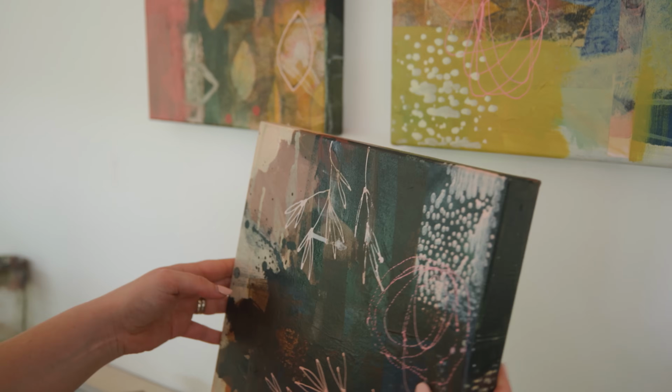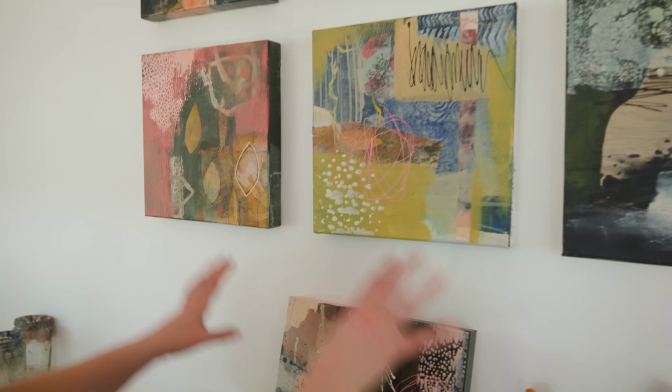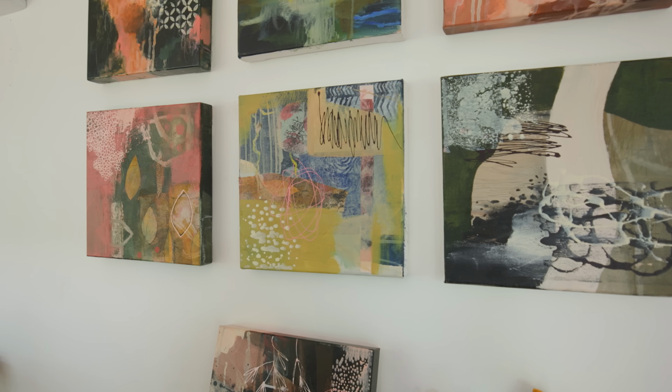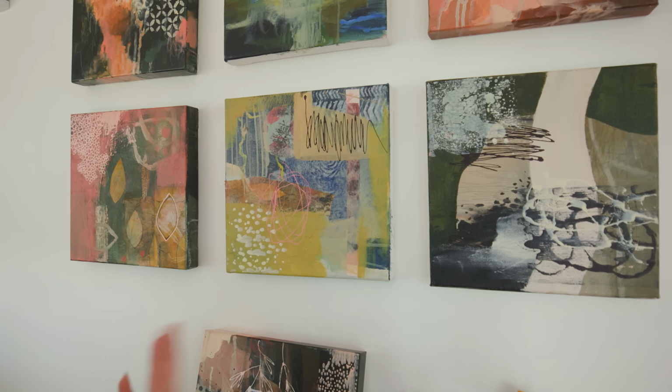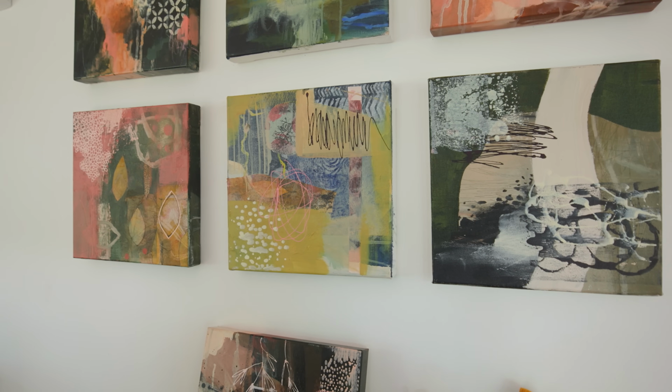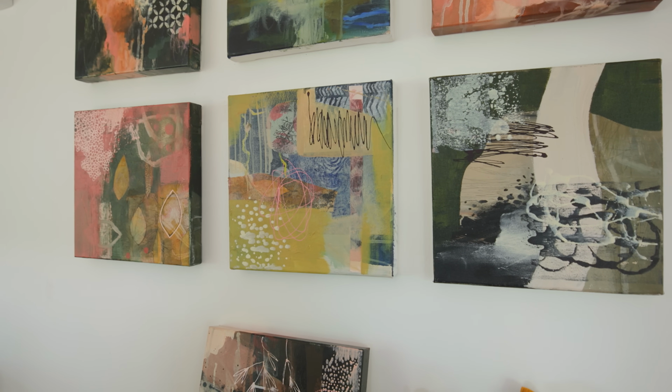And now that I have these pieces with quite a lot of fine detail on them, I will come over the top in another layer and bring back some bigger shapes, cover up some of the marks. That's the way that I usually approach my acrylic paintings. I add stuff in, then I calm it down, add more in, and just keep experimenting.